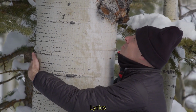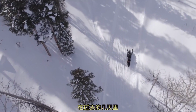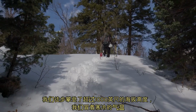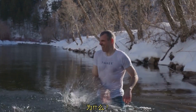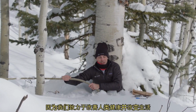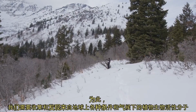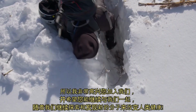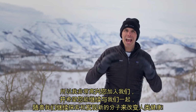As this research expedition comes to a close, the last couple of days we've ridden many miles of trail on our snowmobiles. We've hiked over 1,000 feet of elevation. We have braved cold temperatures. Why? Because we are committed to improving human health, to transforming lives. And to do that, we need to collect and discover bioactive molecules from plants in every condition and every climate on the planet. So I'm so glad that you joined us and hope that you will continue to be with us as we continue to explore and discover new molecules to transform human health.